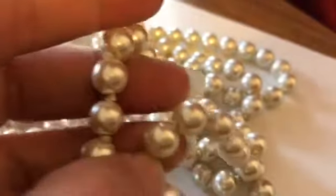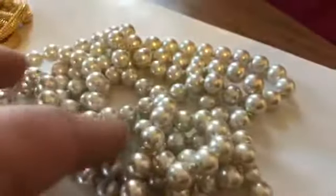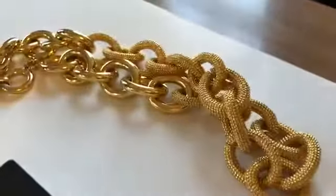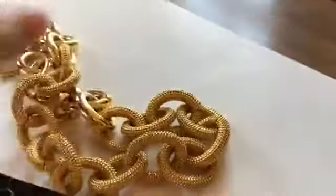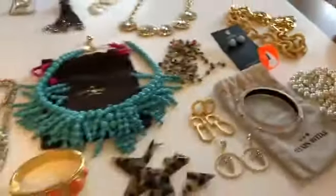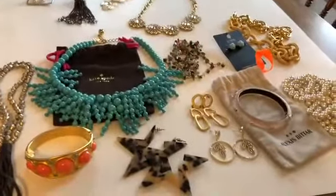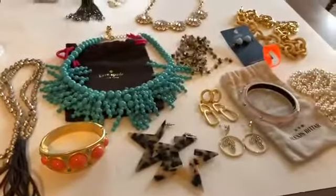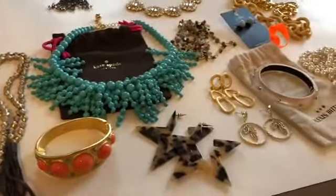The faux pearls, it's a nice substantial strand. They are definitely faux, but they're very nice quality. Probably put those up around $20. And then the Banana Republic necklace, probably in the $15 area. So I think I'll be able to make back my money, plus maybe $70 to $100. Not bad. And I have two more to go.